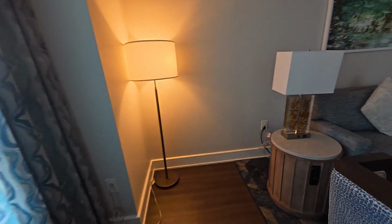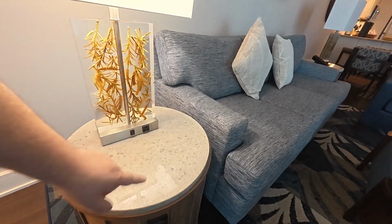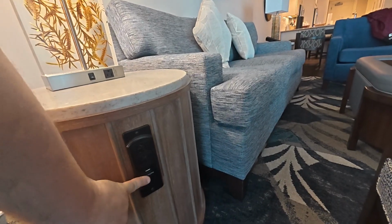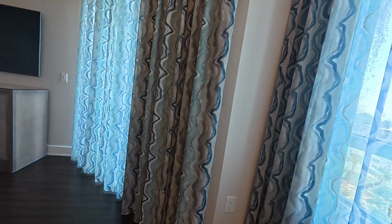There's a lot of nice things set up here where you've got your plugs for things, but also hidden in different locations is additional plugs and USB charging. So Helen at least has gotten the message that you kind of need places to plug things in.